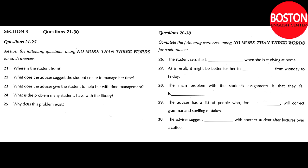Good afternoon. How can I help you? Good afternoon. My name is Helena Schwartz. I have an appointment at 3. Yes. Come in. Please take a seat. Now, what can I do for you? Well, I need some advice about my studies. I'm a foreign student from Germany, and I heard that this is the place to come. It certainly is. So, what kind of problems are you having?